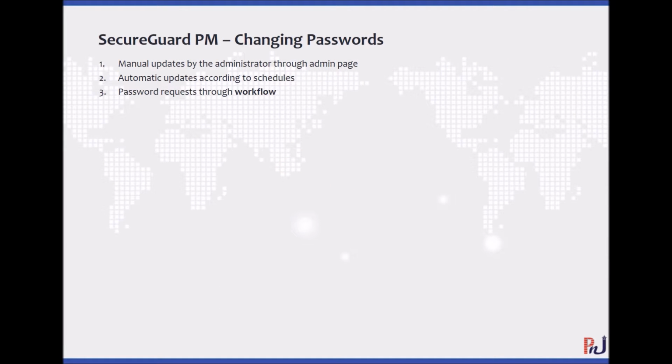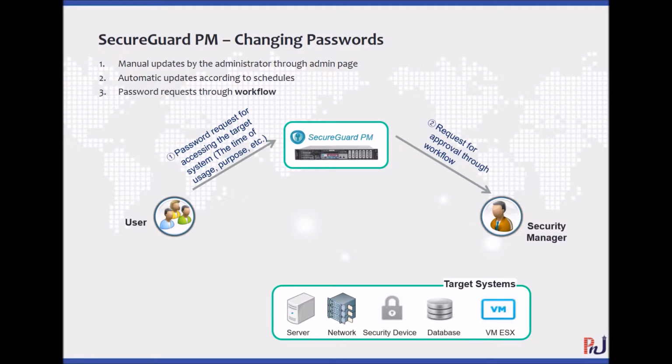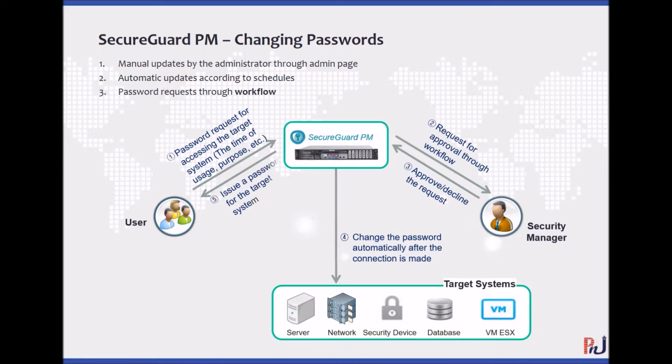Let's take a look at the typical password updating process with SecureGuard PM. A user requests a password for accessing a target system through workflow. After the request is sent, the Security Manager approves or declines such a request. If the request is accepted, a password will be issued and the user will be able to connect to the target system during a specified time range.